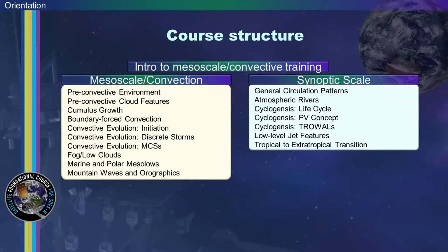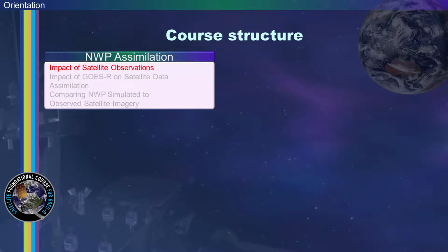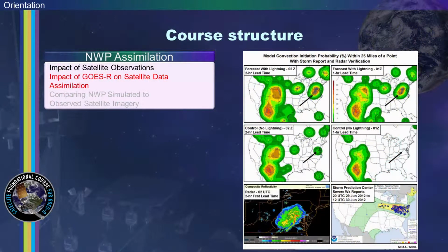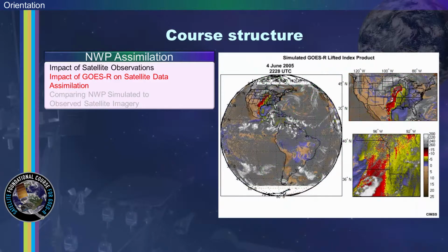Capping off the lessons in the GOES-R foundational course is the section on numerical weather prediction, NWP. 2 lessons explain how satellites, specifically GOES-R, are expected to impact NWP. The GOES-R series offers an opportunity to improve data assimilation, including more motion vectors, lightning to highlight areas of latent heat release, and more frequent updates to legacy atmospheric profiles.